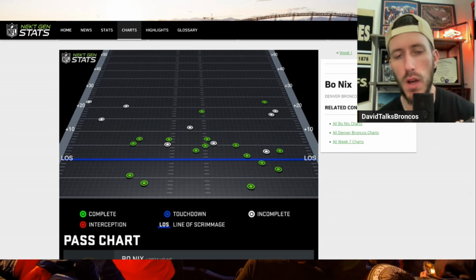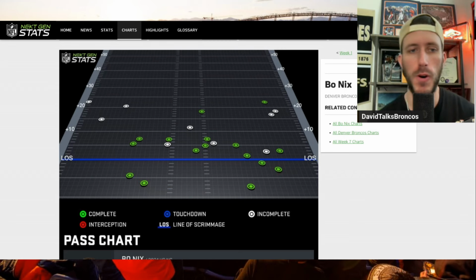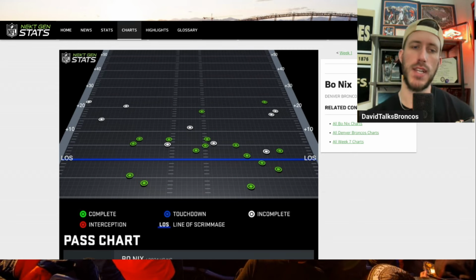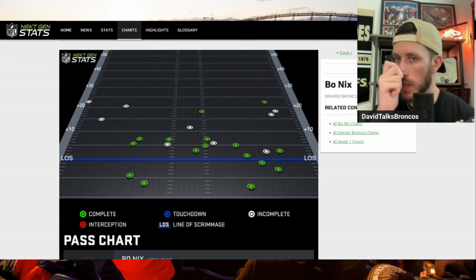Even though his footwork was bad in this game, especially to start, right? Some of these could have been completed if he had just had some half decent footwork. Sean Payton scheming these guys open, and Bo just wasn't able to connect on it. But the biggest takeaway that I had was that on a handful of these throws, he's making the right decision. He's at least understanding that these guys are open or that these guys are becoming open. It's just the throw wasn't there, but the right decisions were made much more often than not in that Saints game, and that was cool to see.